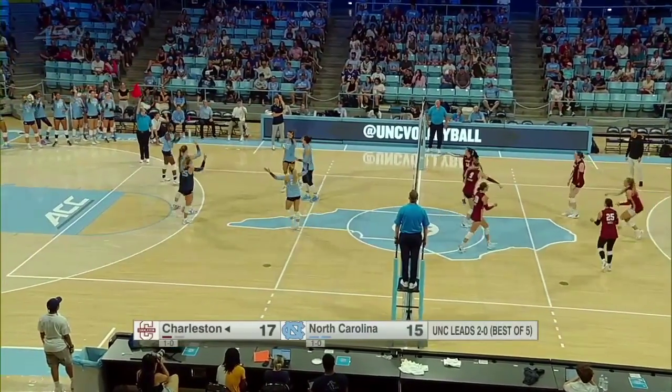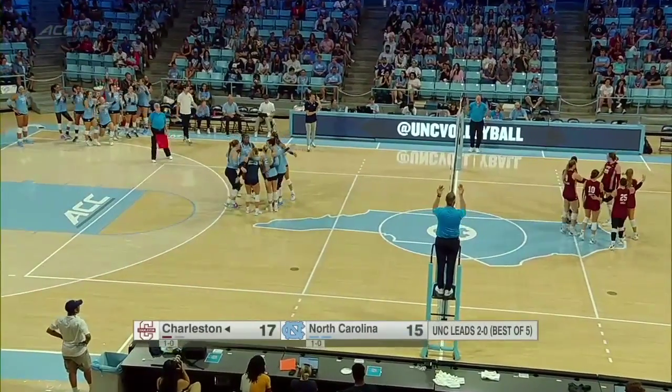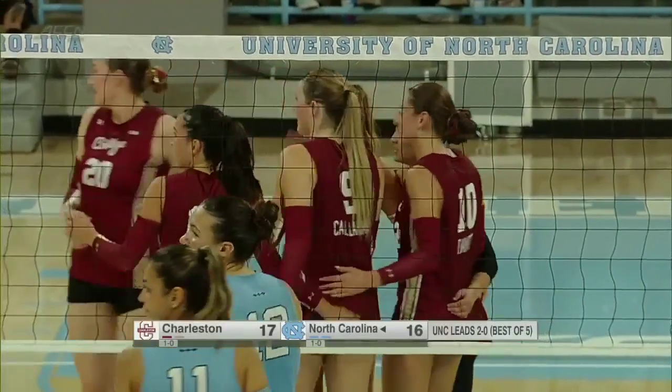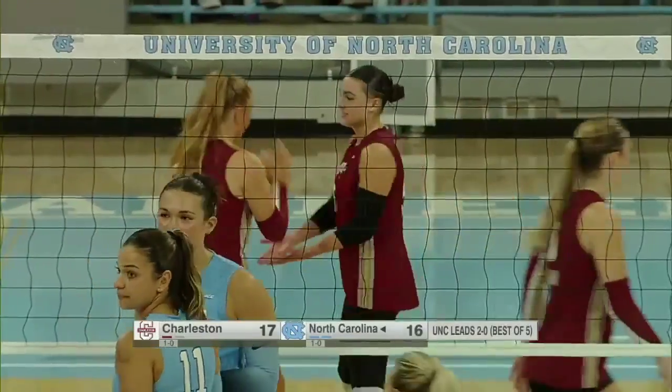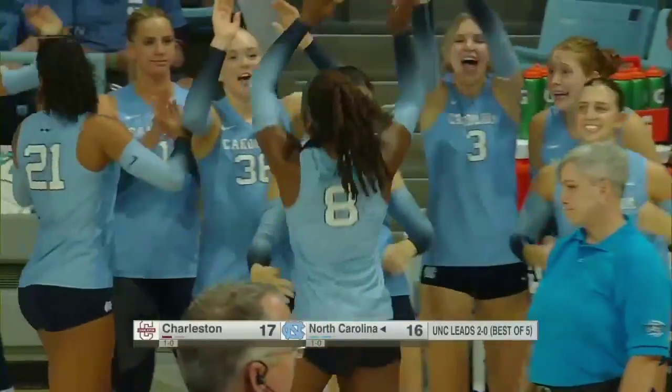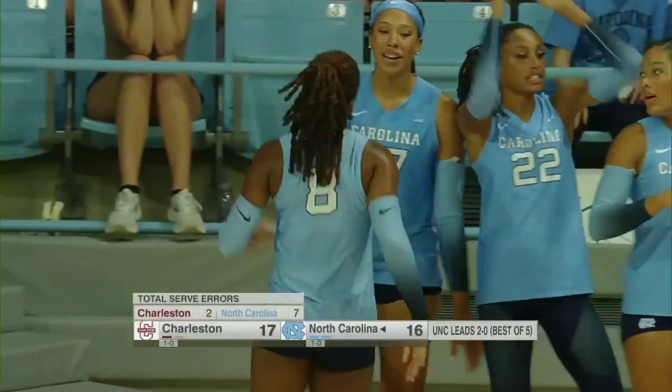Deep serve from Holland, and it's going to go long. It almost looked like Foster tried to play that one, but didn't get her arm up in time, and it works out for her. Yeah, I think there was a little bit of, maybe did she touch that? Did it graze the arm as she was raising up her platform?